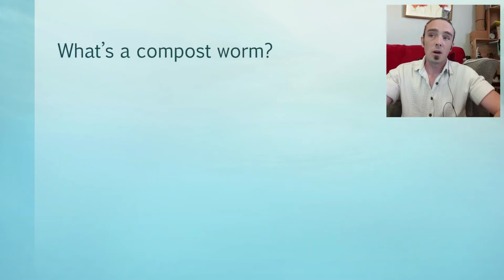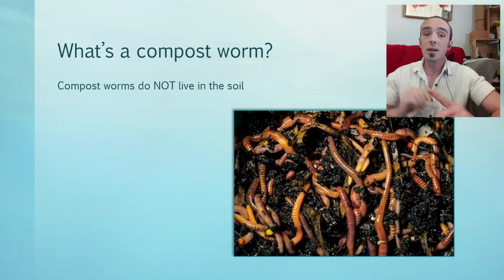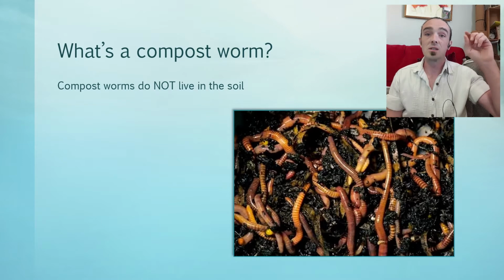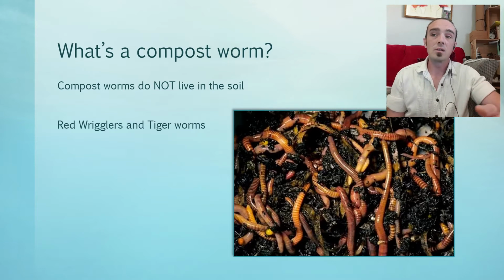We'll start off with compost worms. So what's a compost worm? The first thing we need to know about compost worms is that they do not live in the soil. Compost worms live in organic matter. So if we put them in the soil, they will just die. They live literally in that tiny slice right at the top of our soil where there's lots of organic material being cycled. The most common ones that we use are red wrigglers and tiger worms.